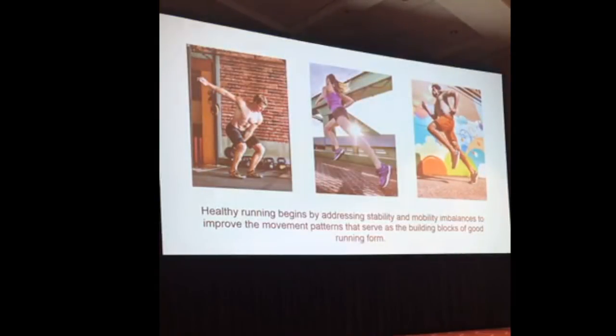I think one of the things I learned, going back to 30 or 40 years ago, is that healthy running really begins with taking care of your body. By addressing stability and mobility issues in the body, you're able to create and start movement patterns that can serve as the building blocks for good running form. And that's why on our website, we dedicate a whole section of the site to things where you can do self-assessment, and offer strength and conditioning exercises that can increase mobility.